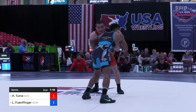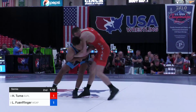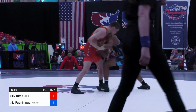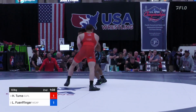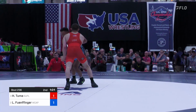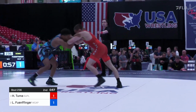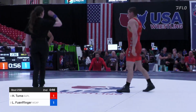Fuenffinger trying to dig in. Tuma doing a good job right here. Fuenffinger switches off to the 2-on-1. Looking for that arm spin again. Down to a minute to go. It's going to be the call here.